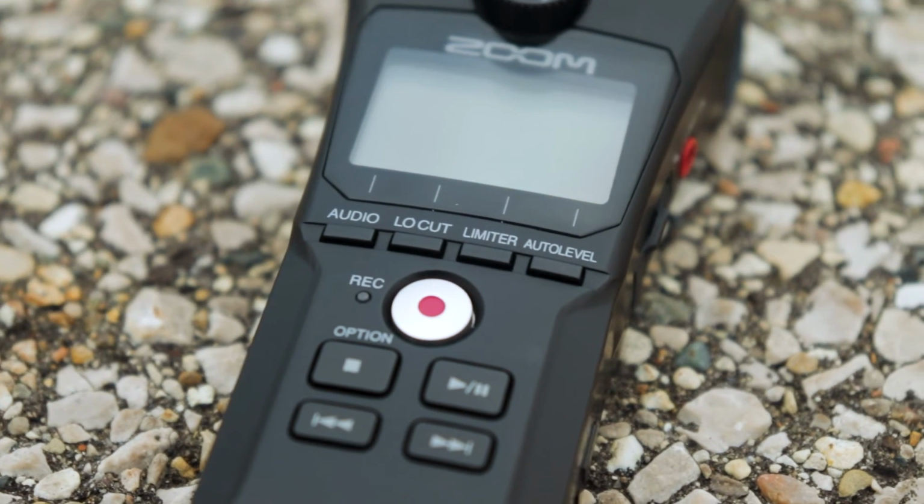Moving on, we have reason number 8, features. Now I know I said earlier that the Zoom H1N doesn't have an overwhelming amount of features. However, there are a few features that are worth mentioning. And the features that I think are worth mentioning are the 3 that follow: the low cut filter, the limiter, and the auto level. In my opinion, these 3 features are probably the most used features with the Zoom H1N. However, I don't use all 3 frequently.